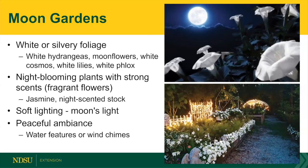And moon gardens. This is something you can plant for a moth to attract, again, the white or silvery foliage, any white variety, white phlox, hydrangea, moonflowers, cosmos. And they just love fragrant flowers. So anything with a strong scent will draw them in. And again, you don't want a lot of bright light. You can just have some soft lighting, mainly rely just on that moonlight. And it'll be a nice place for you to just relax and have some peaceful time.